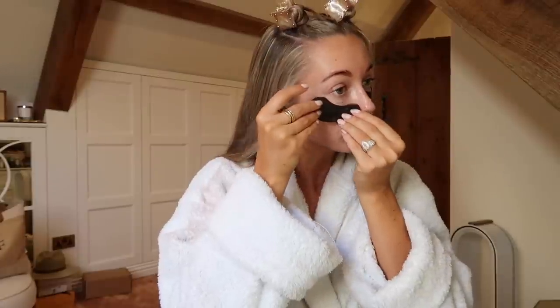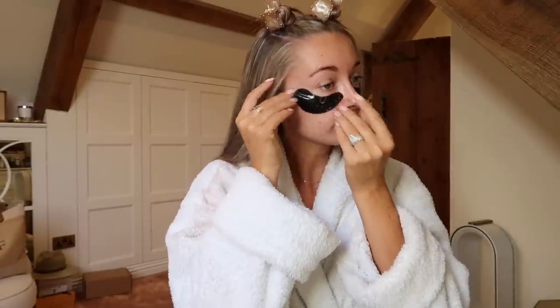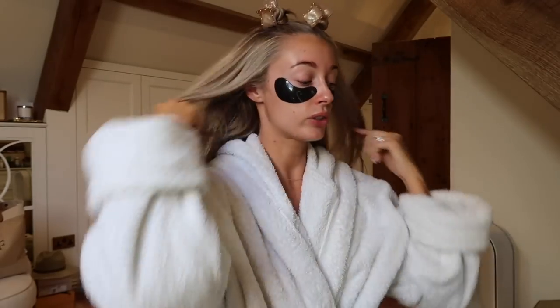At this stage, I'm just gonna add on my under eye patches, which no, I don't do every single time, but considering it's a shoot day, I think it's good to have a little bit of under eye love. These are the 111 Skin Celestial Black Diamond eye masks, and if they give me a little bit more life to my complexion, then it will be worth looking a little bit crazy for. So now let's get out the Airwrap.